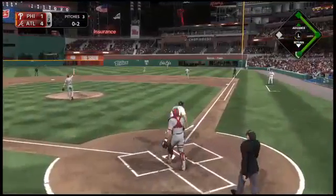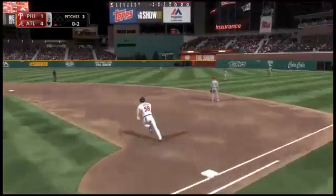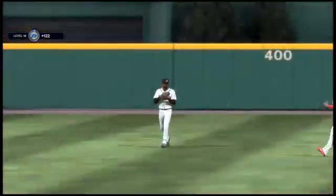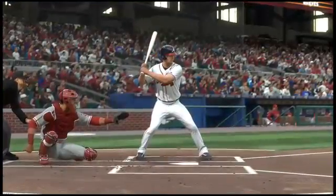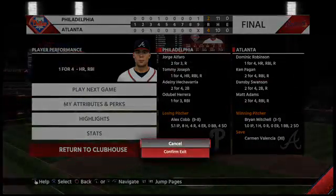Hit the other way out toward right field. Echeverria moving to his left. One out. Four to 2 the final score tonight. The Braves rode an important 6th inning to victory in this one. Brian Mitchell earns his 3rd win of the year in relief. Carmen Valencia closes the door for the save.